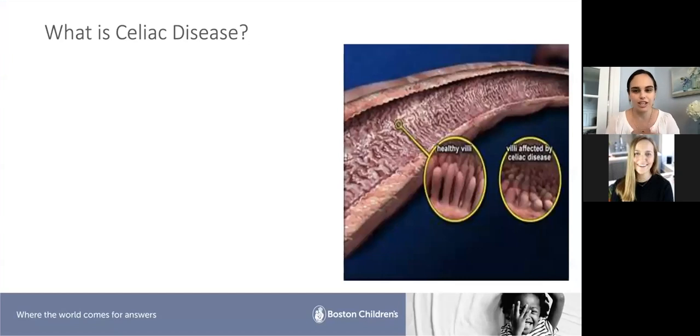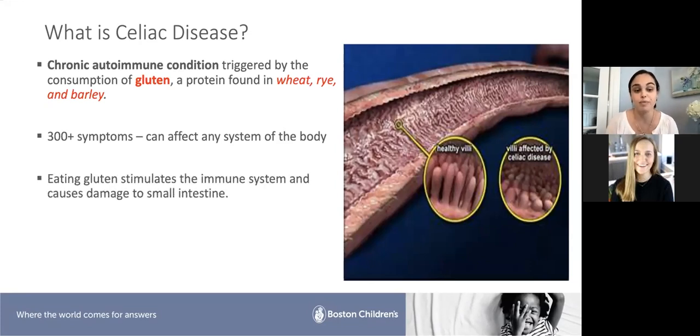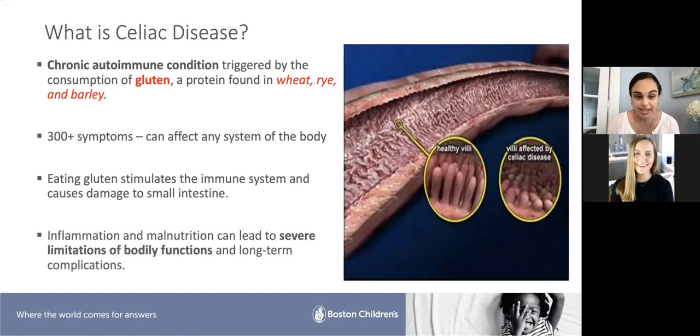So just to give a really brief background on celiac disease so everyone is on the same page, celiac disease is a chronic autoimmune disease that's triggered by eating gluten, which is a protein that's found in wheat, rye, and barley. There are over 300 documented symptoms that affect any system of the body. Some patients we also know could have no symptoms at all. Eating gluten for a person with celiac disease stimulates the immune system and it causes damage to the small intestine. Inflammation and malnutrition from this damage can lead to severe limitations of bodily functions and long-term complications.